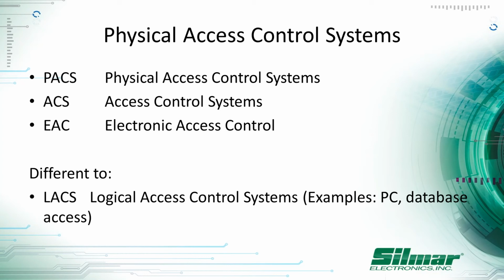One point that we want to mention is that those three terms are different from what's called LACS, or Logical Access Control System. Logical Access Control System is more like credentials on a PC or a database where you punch in a password. So if you hear Logical Access Control, you kind of think about logging into Windows, if you will, and the other ones are actual card-based access controls.